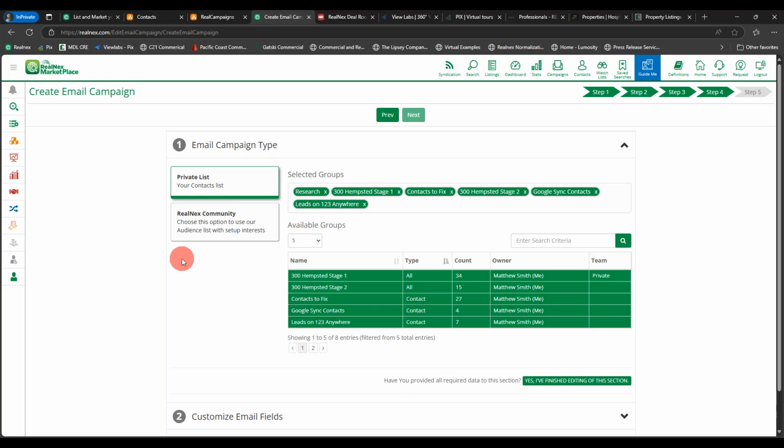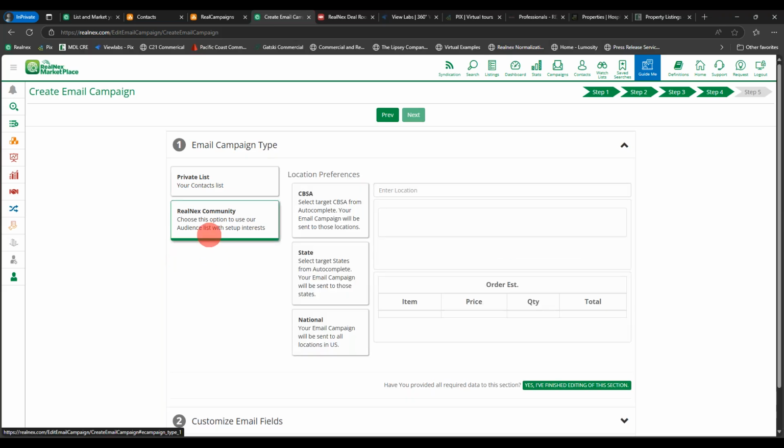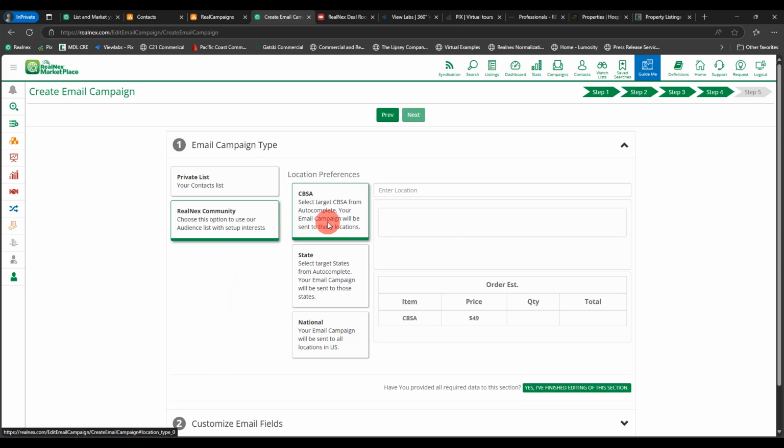Now, what Jeff was talking about is the targeted audience. The targeted audience is awesome because we have a community of 250,000 or so prospects in there that decide what they see. We don't decide what they see. They say, hey, I'm interested in flex or cold storage. Maybe I'm interested in multifamily, 100 to 200 units. Whatever that would be, they choose based upon their profile preferences, and you can send them an email for as little as $49. Now, that's going to go to a CBSA.